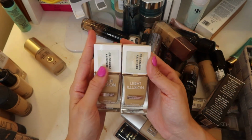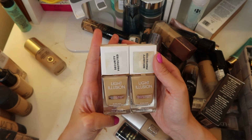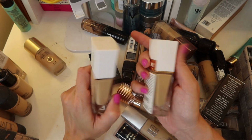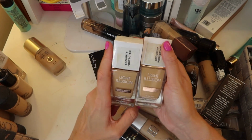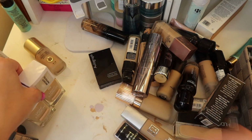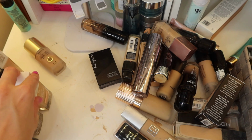But again, I tend to mix a lot. This foundation wears lovely. It's a luminous foundation, which I thought for my oily skin wouldn't work, but it does. Really nice, but it's also really nice mixing with the more matte ones as well. So yeah, I love this foundation. Definitely keep it. I've finished one of those before, rebought that.